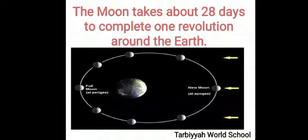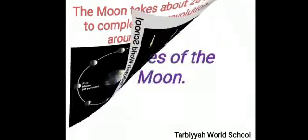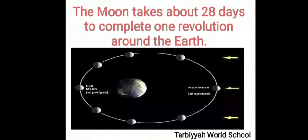The moon completes one revolution in about the same time that it takes to complete a rotation about its axis. The moon does not have its own light. It gets light from the sun. This light is thrown back to the earth as moonlight.